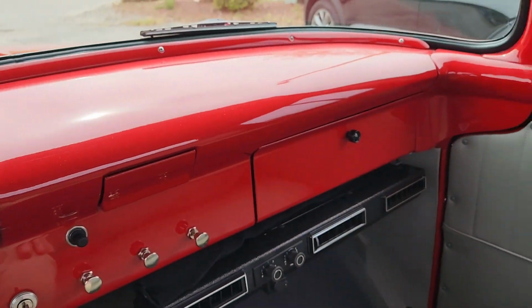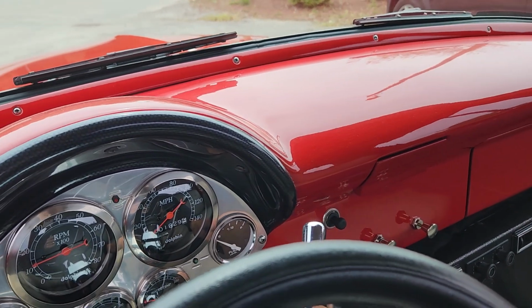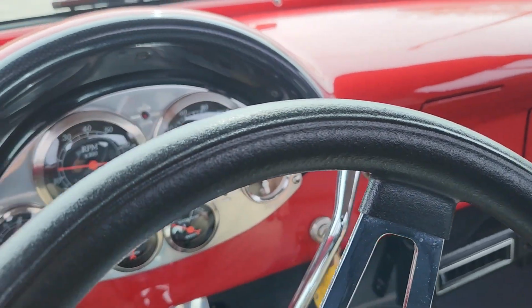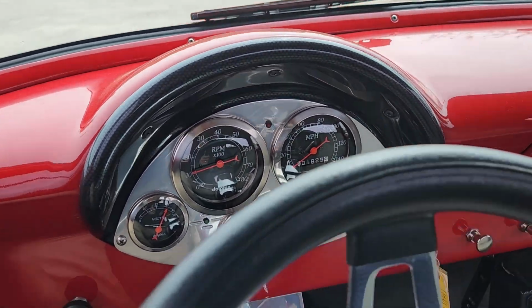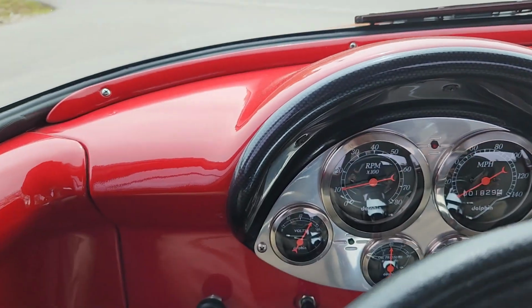Okay, here we are in the cab of this 56 Ford truck with a 392 Hemi. Let's go for a ride. I love the way this truck starts. See a tachometer functioning there as well.